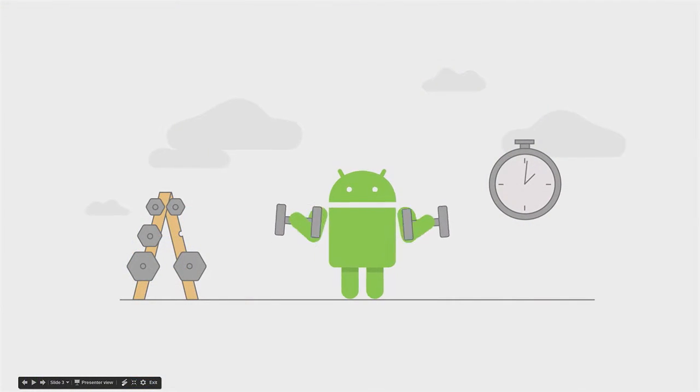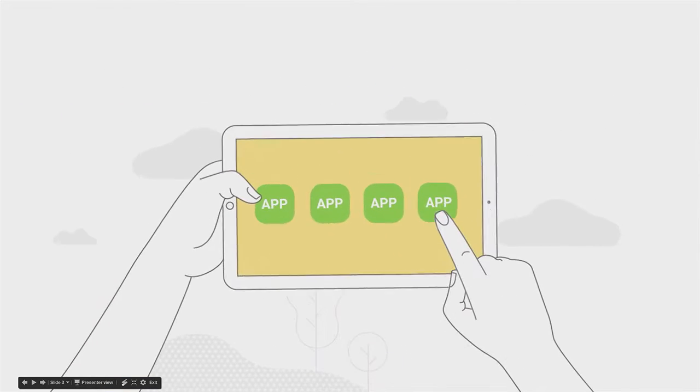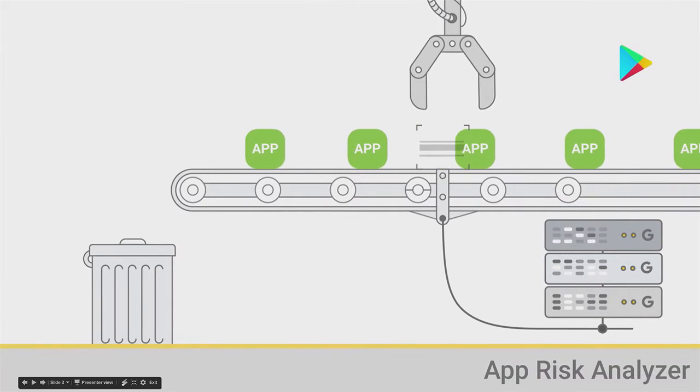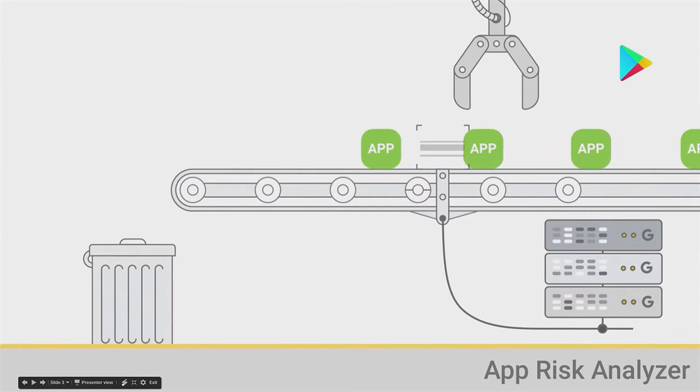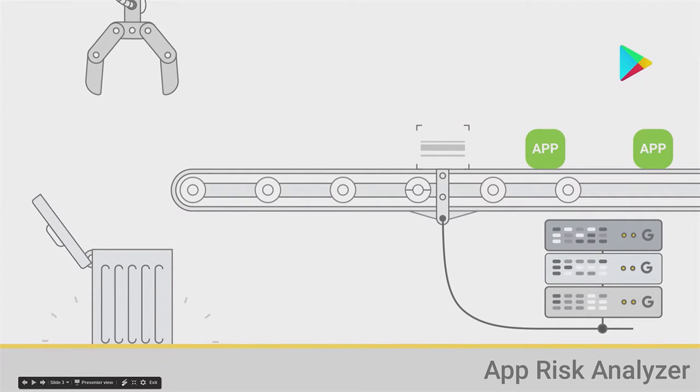Did you know Android has built-in antivirus protection that gets more powerful every second? It starts when an Android developer uploads their app to Google Play. A self-learning app risk analyzer scans and simulates apps looking for potential security issues. If there's an issue, the app won't appear in Google Play.